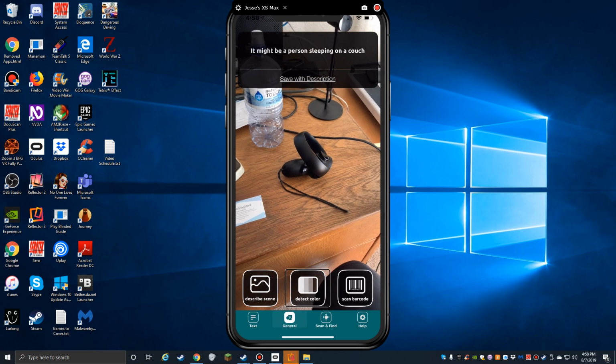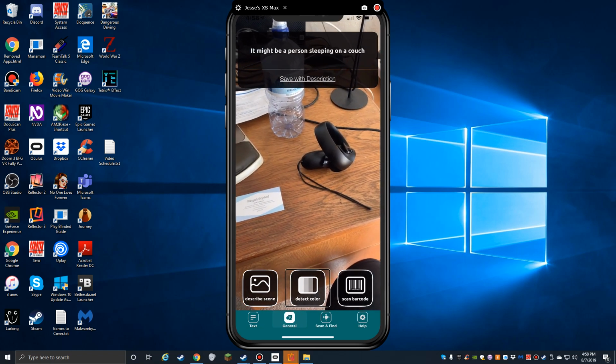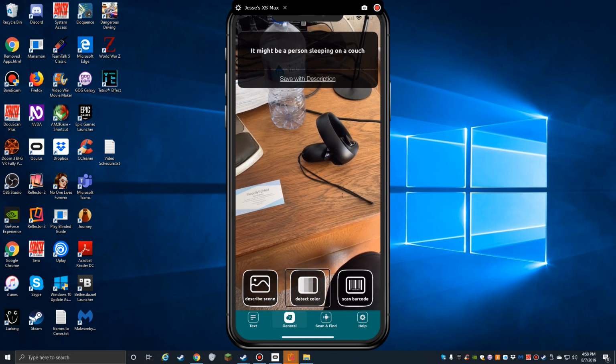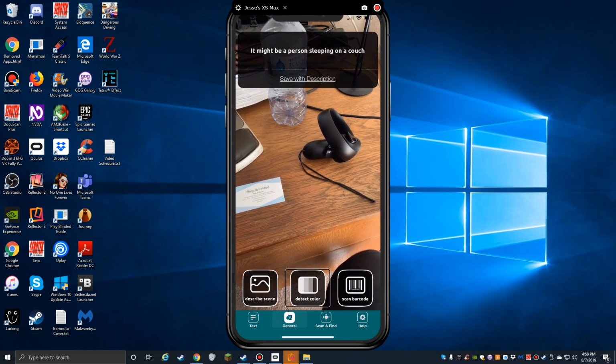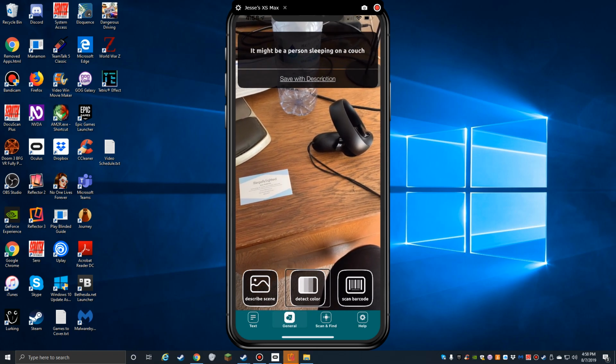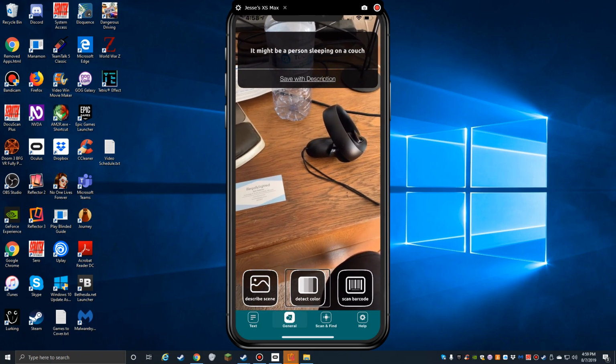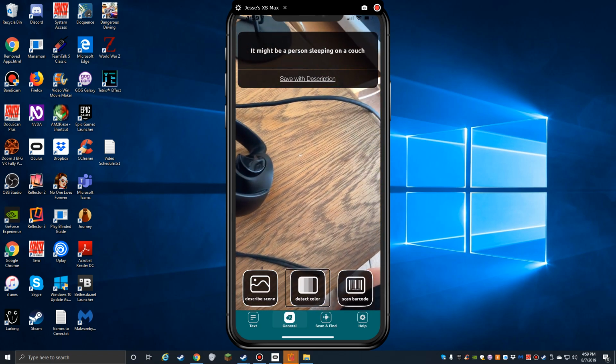Detect colors. Now, when you do this for the first time, too, you can choose between, it's got like 30 colors or, I forget what it is, like 200 and some. I definitely went with the 30, because I wouldn't even know what probably less than half of those colors are.